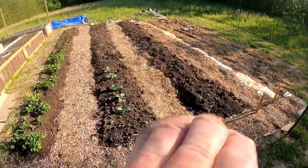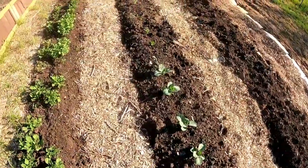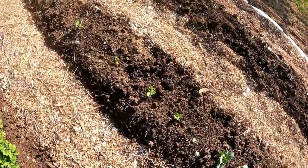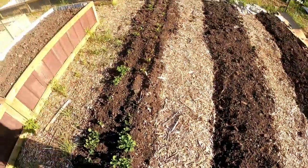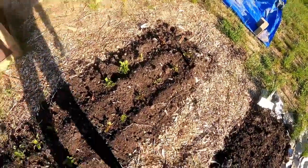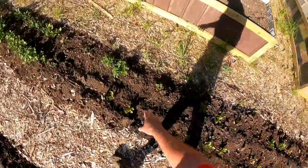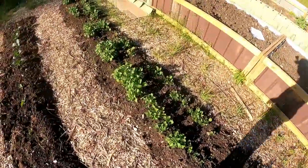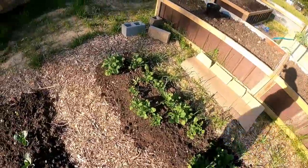Okay, here we are. Let's just take a quick look around. So we've got cabbage. Cabbage is looking really good, except for a couple of them that either are getting eaten on or something. But yeah, the beets are doing well. There's a little butterfly. We got some potatoes coming up. I might go ahead and start hilling those, getting just a little bit more dirt on top of those.